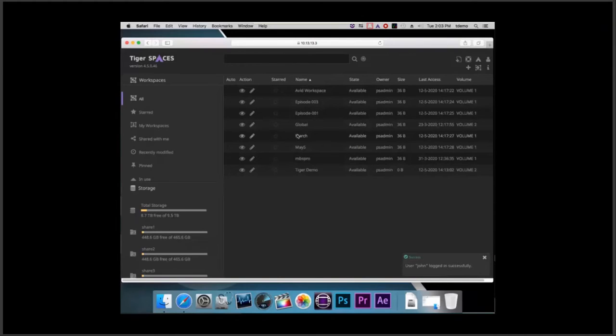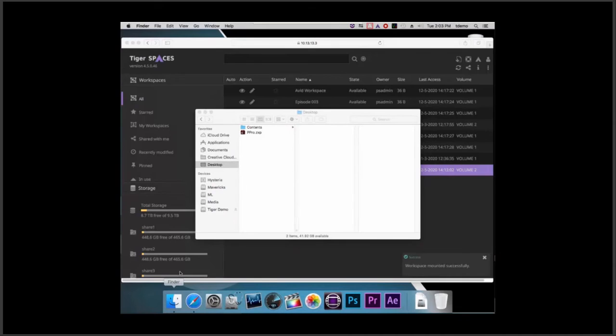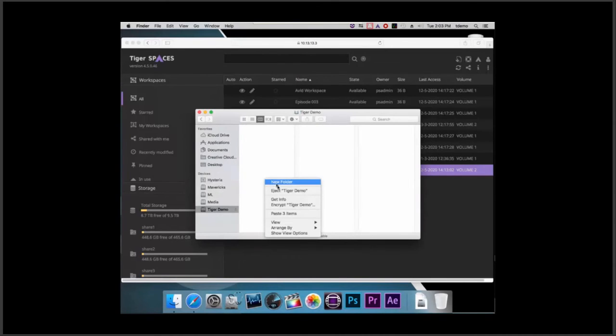He sees the newly created workspace and a list of other workspaces assigned to the editors group. John can mount the workspace for write or read only. Once selected, the workspace mounts as a local disk device and John can begin working.